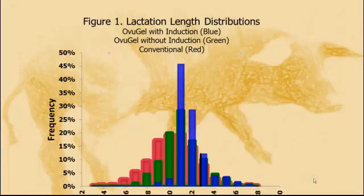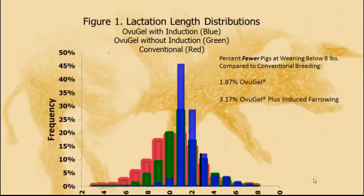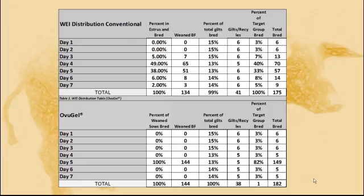What we're really looking at is a simulation model that put the farm through 5,000 individual sow matings and gestation periods and farrowing. So over a large number of individual animal experiences, you will have some that have very small lactation lengths because the process is aborted for some reason. So in this modeling, we think we're able to show that you can expect potentially up to almost 2% fewer animals below 8 pounds compared to conventional breeding using OvuGel alone, and up to 3 or maybe more percent when you use OvuGel plus induced farrowing. That is, animals that are above the disqualification rate. So that can really add up in total numbers over time.